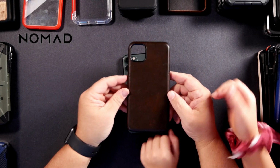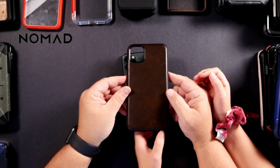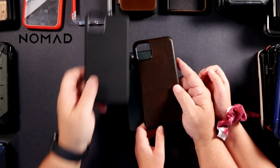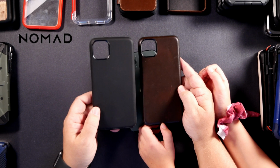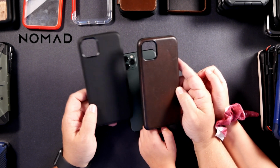So I got a little helper here for the next case, and I actually used this case for a little while. This is a case from the company called Nomad. Leather case, very, very awesome case. And as you can see here, this is a little bit weathered because, again, it is leather. And once you use it after a while, it gets marked up. And I think it just looks absolutely awesome. This is a brand new one. This is one that's been used for a little bit.